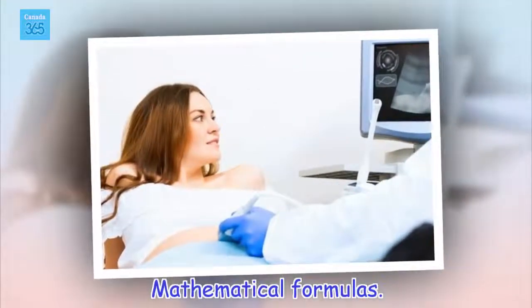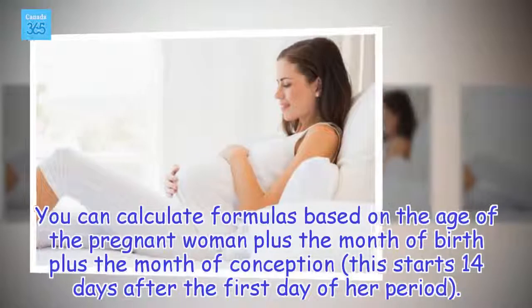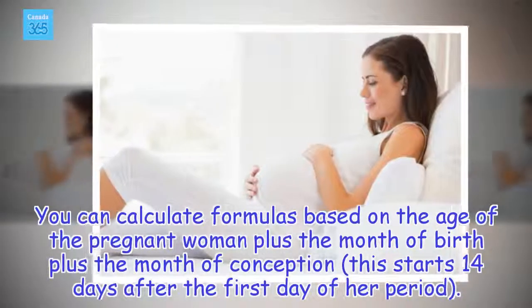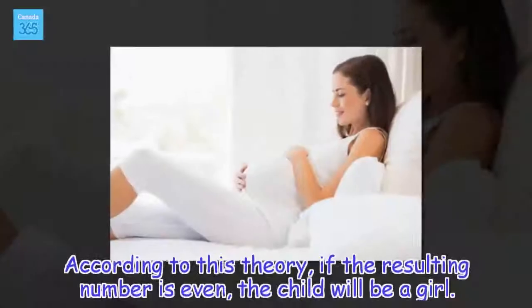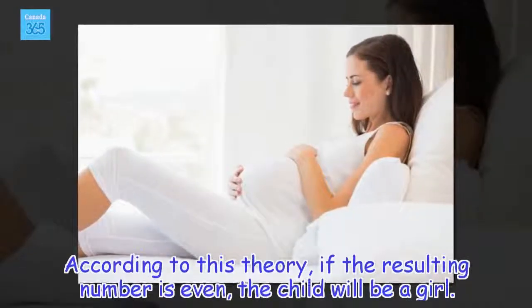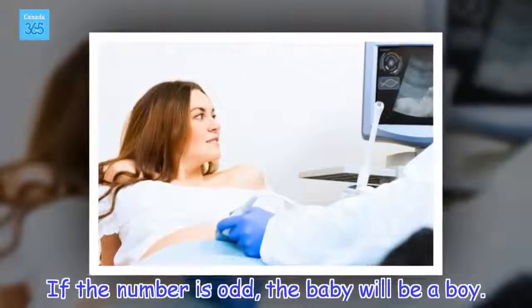Mathematical formulas. You can calculate formulas based on the age of the pregnant woman plus the month of birth plus the month of conception. This starts 14 days after the first day of her period. According to this theory, if the resulting number is even, the child will be a girl. If the number is odd, the baby will be a boy.